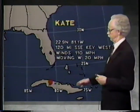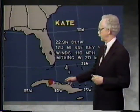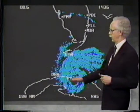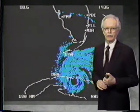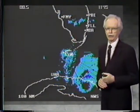We have some indication, though, looking at our satellite pictures, that it's already undergone some weakening. That in itself is certainly good news. Cuba has taken the brunt of this hurricane, as you can see. The eye of the hurricane has been very close to the north coast all night long, over land, just about all of it, pretty well west of Havana yet, but moving toward the west at 20 miles an hour. Let's show you what's happened in the last several hours.